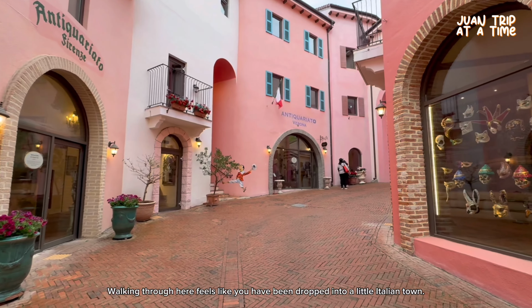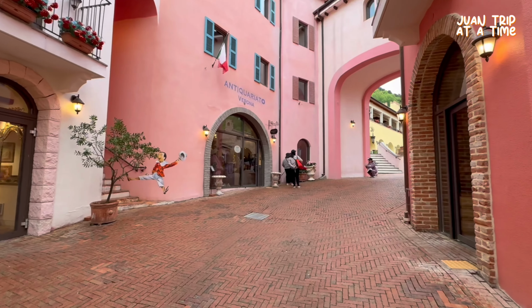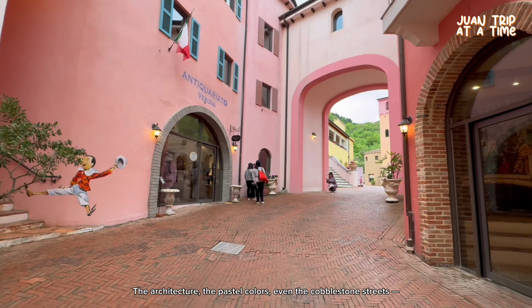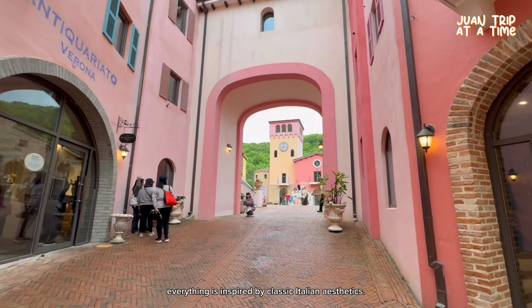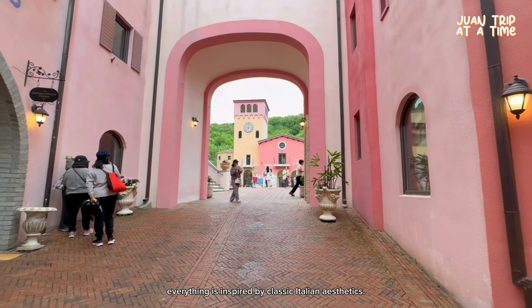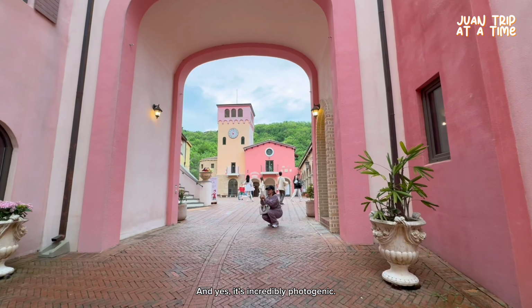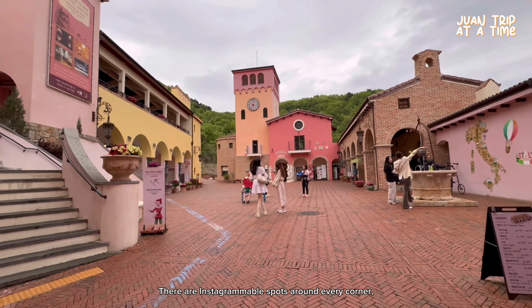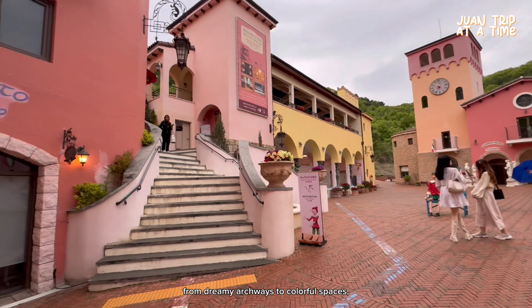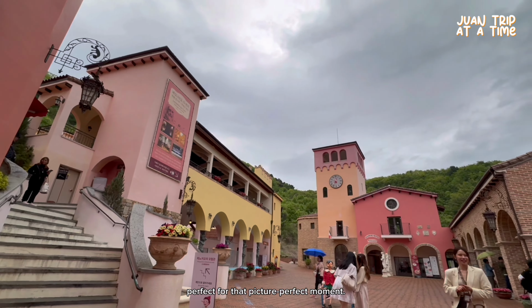Walking through here feels like you have been dropped into a little Italian town. The architecture, the pastel colors, even the cobblestone streets. Everything is inspired by classic Italian aesthetics. And yes, it's incredibly photogenic. There are Instagrammable spots around every corner, from dreamy archways to colorful spaces, perfect for that picture-perfect moment.